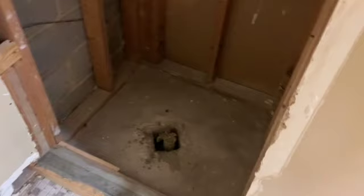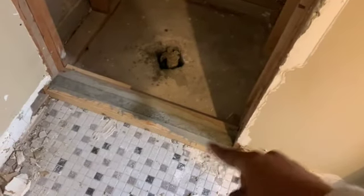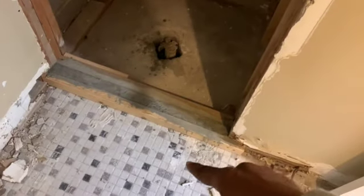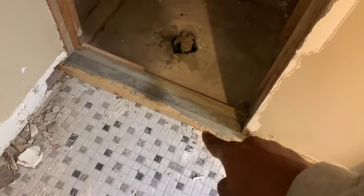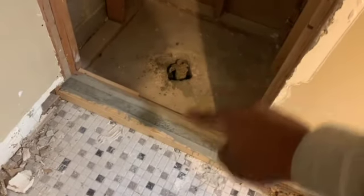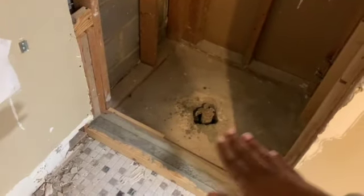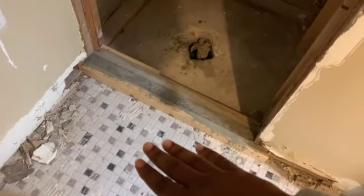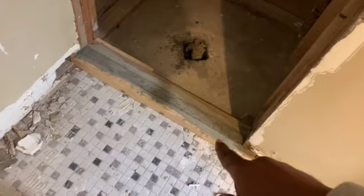Here we are in the bathroom. I don't know if you remember, but the floor in the shower was leveled at the same level as the floor in here. So we had to build this 3-inch ledge here so that there is a transition between the shower and the bathroom floor. Because you don't want water just spilling out onto the floor when you take a shower. So that's just a small detail that we had to change.